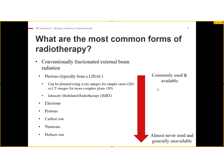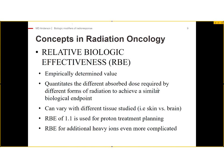So before we talk about the different beam characteristics, I want to go over the concept of relative biologic effectiveness. What does that mean? Remember, you've got all these different beams, the proton beam, the photon beam, the electron, neutrons, carbon ion, whatever. It quantitates the different absorbed dose required by different forms of radiation to achieve a similar biologic endpoint. So basically, if I took a proton beam and a photon beam and shot it at your skin, I want to see the same level of redness for both of them. Whatever dose gives the same level of redness for both is the relative biologic equivalent.